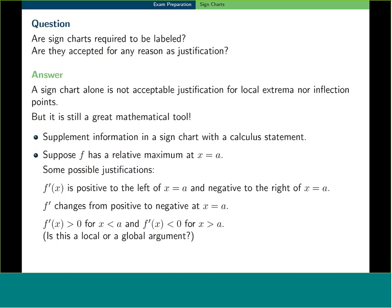Here's my answer to that. Look, a sign chart, in my opinion, is a wonderful mathematical tool. Mathematics has some great notation and great language, and I still believe in and use sign charts in my class. However, on the AP Calculus exam, a sign chart alone is not acceptable justification, for example, for local extrema or for inflection points. So students can certainly use a sign chart, and I would encourage them to do so. But they need to supplement that information with some sort of calculus statement. I'm going to illustrate that with an example.